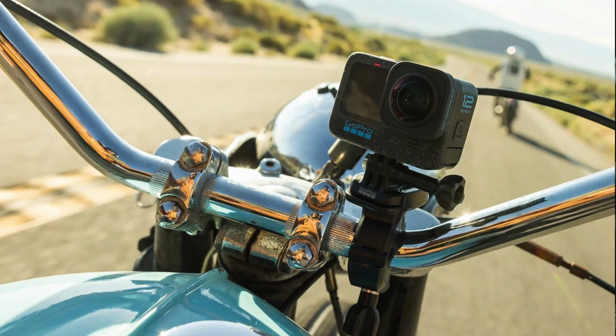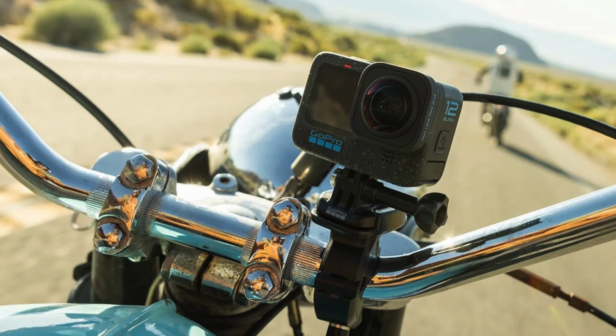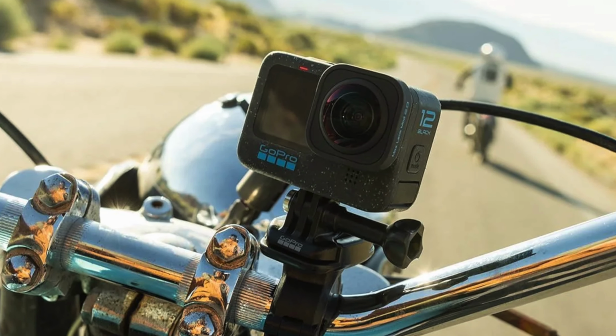So the latest leaks are that we now have a Max Lens Mod 2 on the way. If you're familiar with the Max Lens Mod, what that enabled in older generations of GoPro was that up to 2.7K you could have full 360 horizon lock. Now, we've got used to this with the GoPro 11 being able to do full 360 lock, even in 5.3K, because of the new taller sensor.